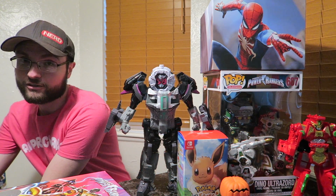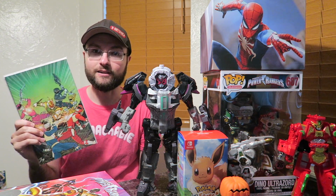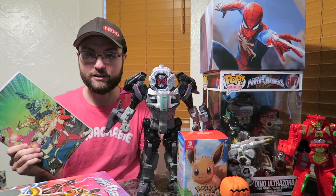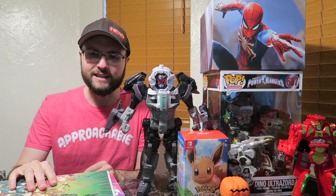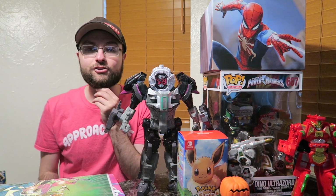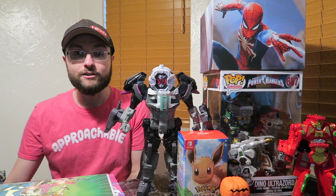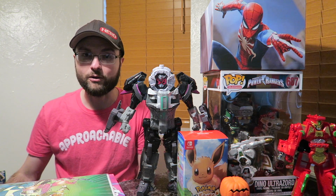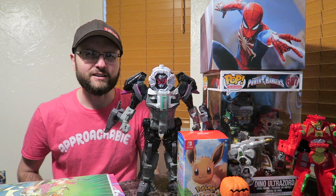Speaking of Power Rangers books, there's also always the comic. Here I have just one of the variants for Shattered Grid. I can definitely recommend picking up and reading Shattered Grid stuff. They don't have any of the full-on compilations for Shattered Grid yet, so you'll have to go either individual issue or digitally. But I definitely recommend checking that out. They do have some compilation books for the earlier arcs, like year one, which is kind of hard to get a hold of.